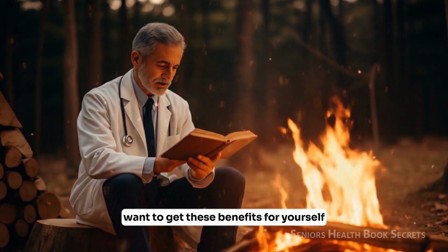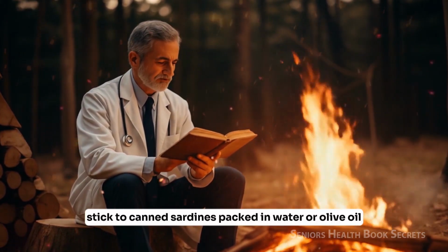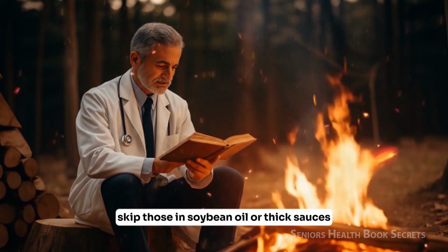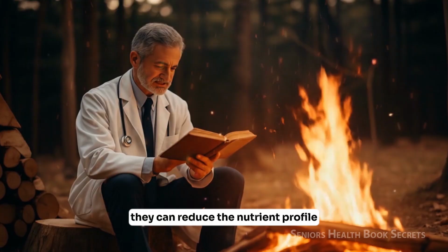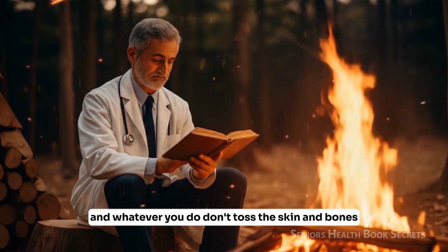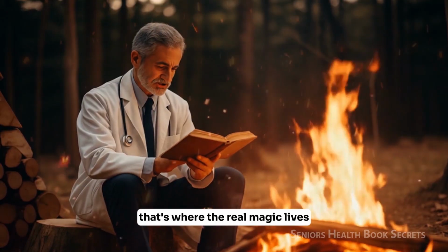Want to get these benefits for yourself? Stick to canned sardines packed in water or olive oil. Skip those in soybean oil or thick sauces. They can reduce the nutrient profile. And whatever you do, don't toss the skin and bones. That's where the real magic lives.